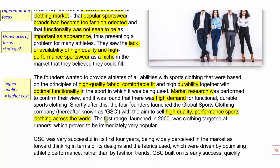They conducted market research to confirm their hunch that there was a demand out there for functional, durable sports clothing. And after this market research, they launched the brand in 2000. So the aim is to sell high quality performance sports clothing across the world. The first range was launched in 2000, and luckily it proved to be very popular indeed. It was aimed at runners initially. Since then, the company has diversified by targeting a number of different athletes, sports participants across a wide range of sports. And overall, this focus on quality has been very successful indeed.